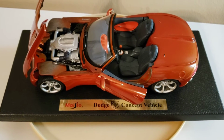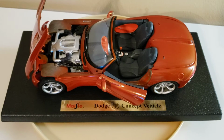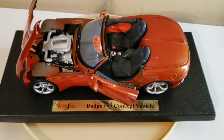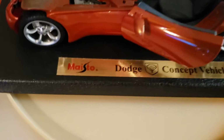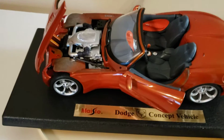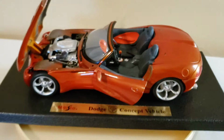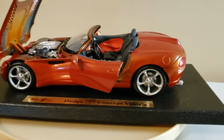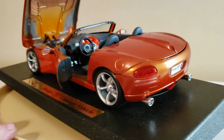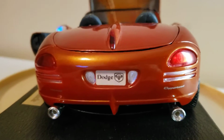Today we have a small scale car video, 1/18 scale. This is a Dodge concept vehicle. It's made by Maisto. This is another one from my collection. It's in a burnt orange color. Sort of looks like a Dodge Viper. I don't think that this car was ever put into production. It was a concept car. I got this back in the 90s, I believe it was.